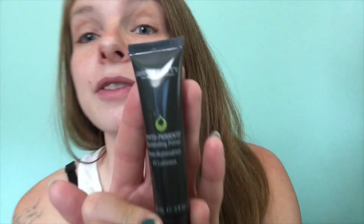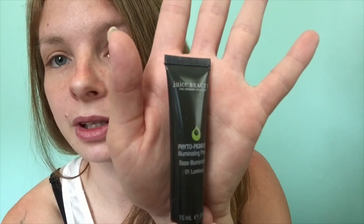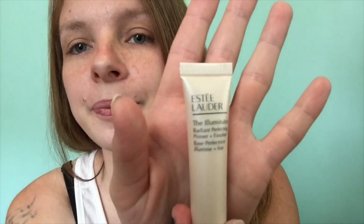So first, I'm going to be choosing a primer. The first primer that I've chosen, this is going to be number 1, is Santee Face Primer Magic Perfecting. Now this one, I was like, about. It wasn't really great. It wasn't really bad. So this is number 1. Then this I haven't even used yet. This is by Juice Beauty, the Organic Solution Photo Pigments Illuminating Primer. So that's number 2. Number 3 is going to be Estee Lauder, the Illuminator Radiant Perfecting Primer and Finisher.